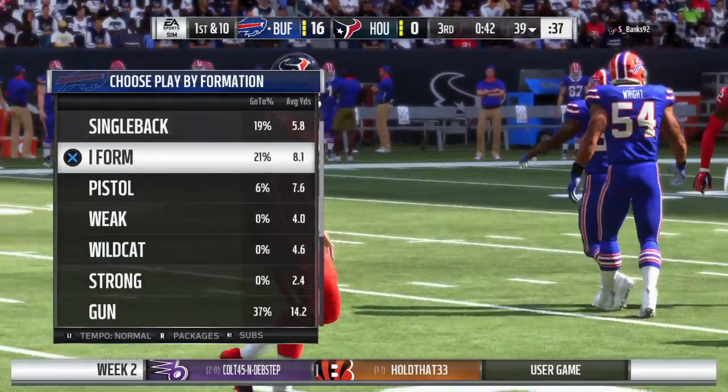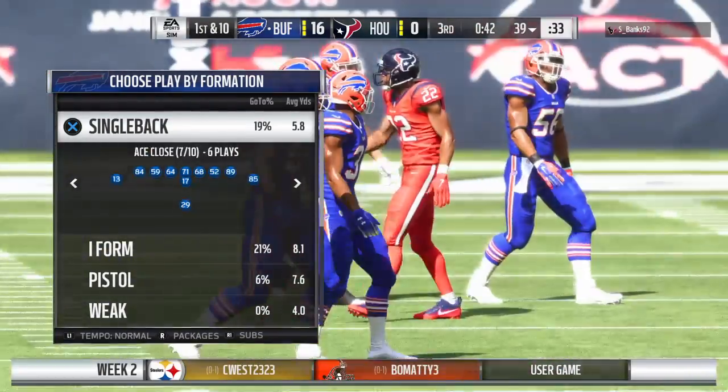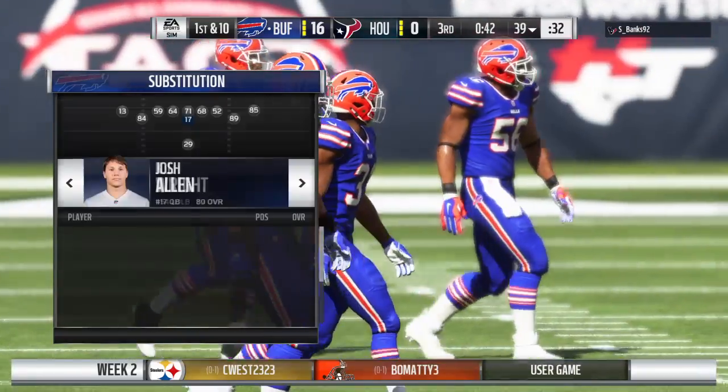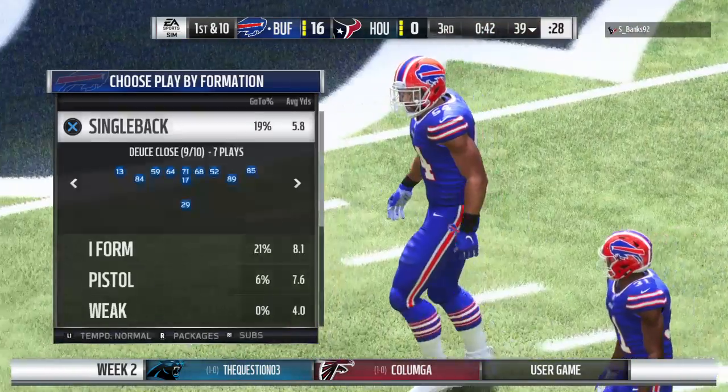Back onto the field now comes the Bills offense. And last time they were able to churn some clock. They got the field goal, added onto their lead, but that was a drive that was so long, it should have ended in a touchdown.